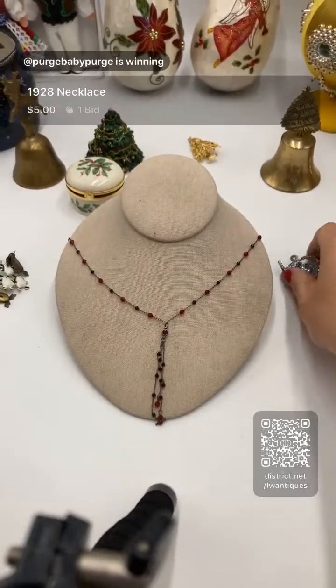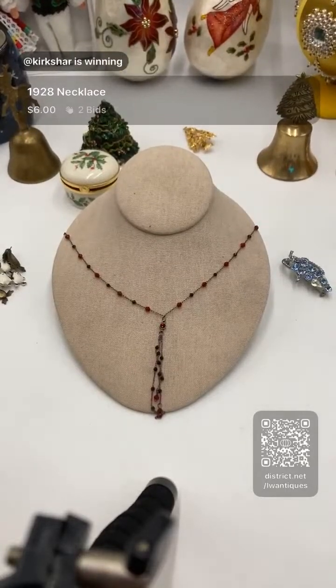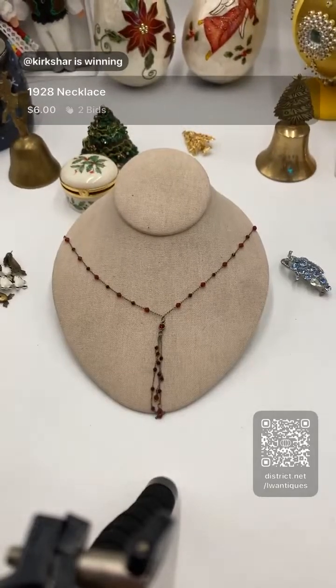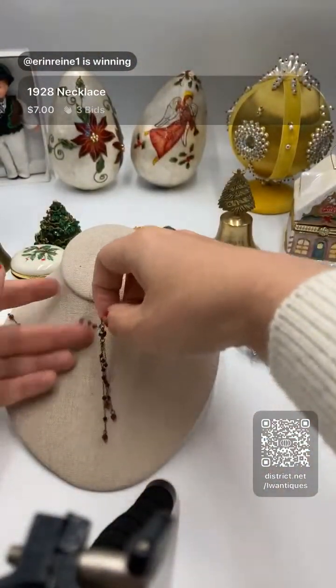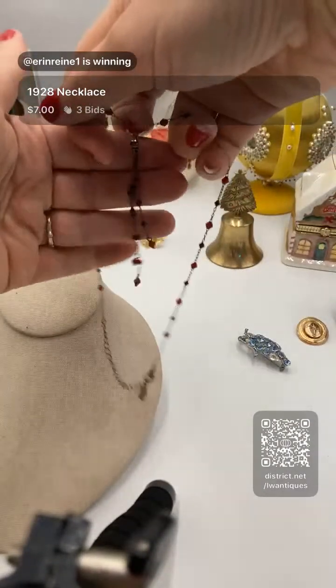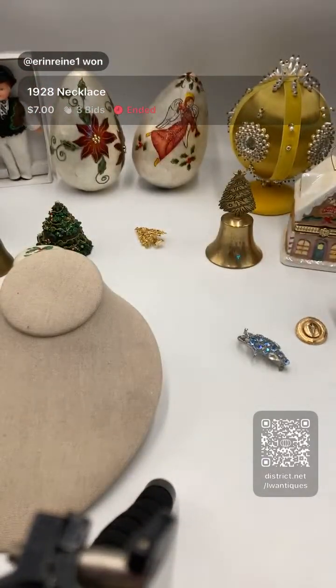Nancy says she wants the blue brooch. I can bring that pretty soon. All right, we're at 3 more seconds. Sharon is in for 6, and Aaron at 7. And Aaron, you got it for 7. So lovely. It's very delicate. All right, I'm going to do a hard good, and then I'm going to do the blue brooch.